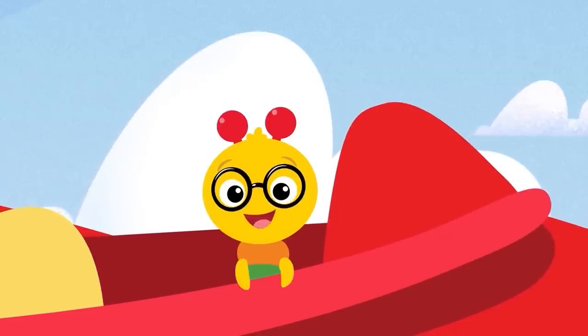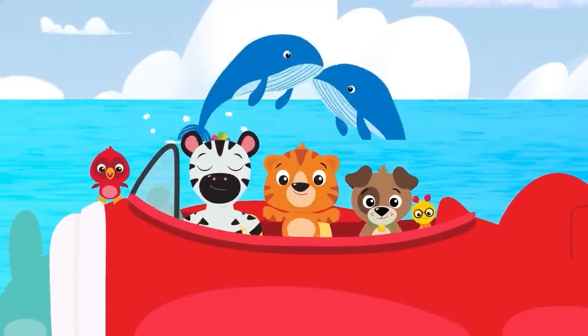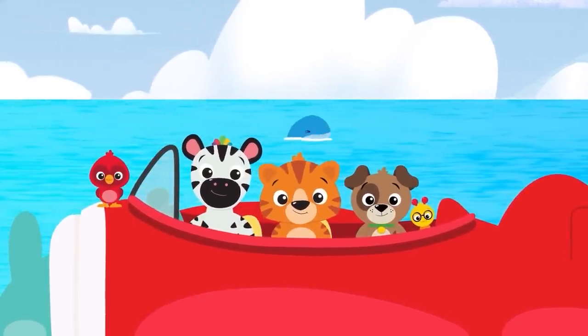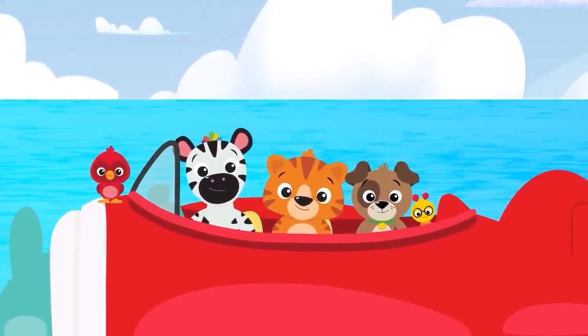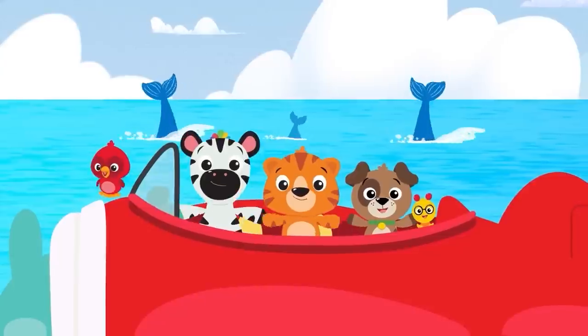Let's all do the whale peekaboo dance together. Next you see the jump, and then the baby whale. It's whale peekaboo with a squishy splashy tail. Yeah!